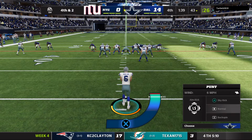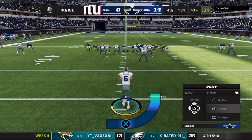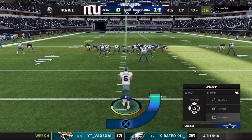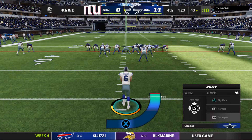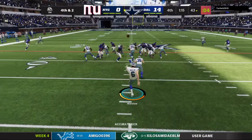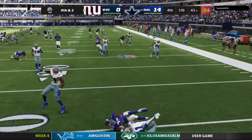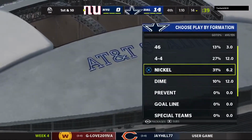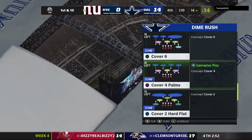Always a good sign when your first punt comes in the 4th quarter. They only punted twice in the win last week as he gets this one away. 39 yards on the punt, give him just 1 yard on the return. And the Giants' drive will start from deep in their territory with a 1st and 10.